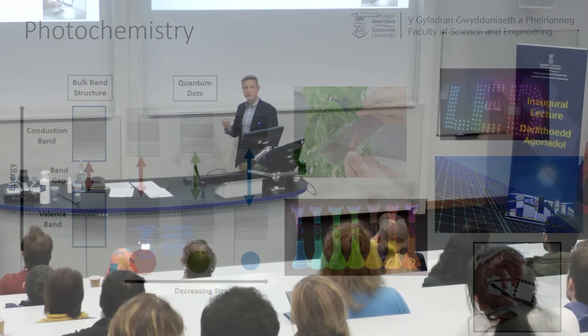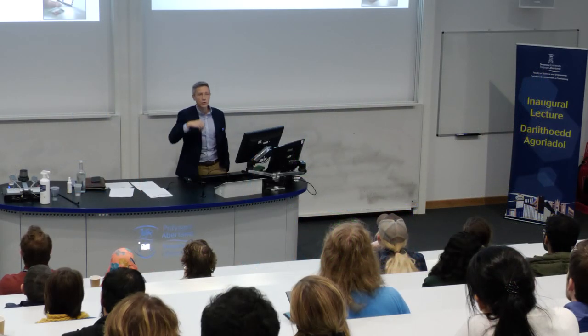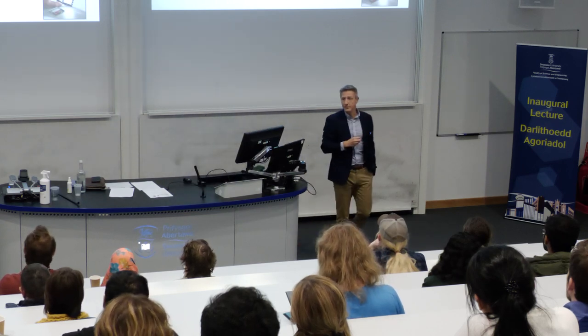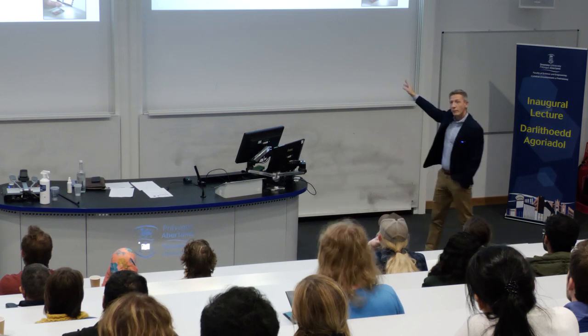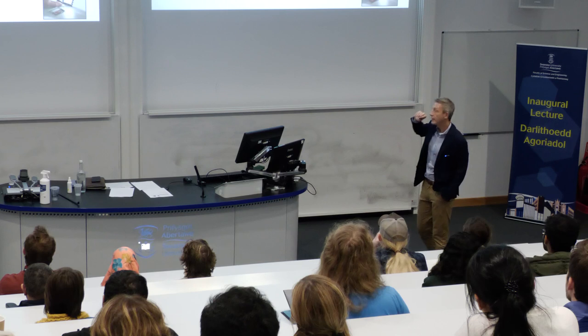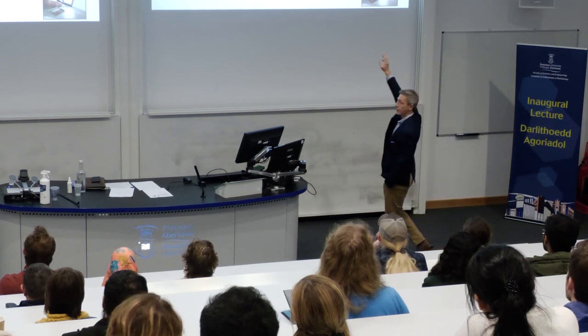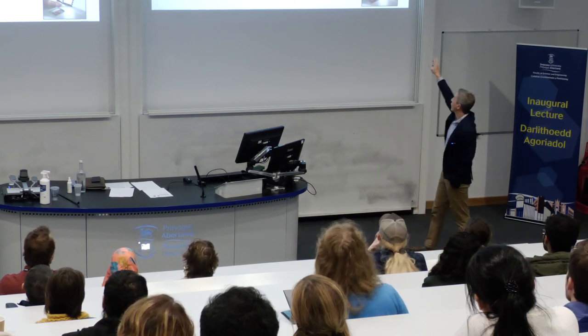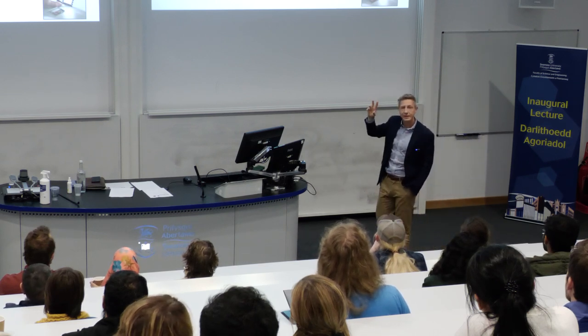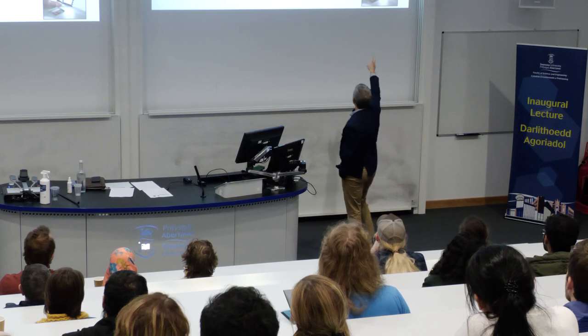And all photochemistry is studying the promotion and the deactivation of electrons in these different systems. And that underpins most of the chemistry of modern day life, certainly modern day technology. It allows us to develop things like photovoltaics, low energy lighting, quantum dots, fluorescent dyes for medical applications, LEDs, etc.